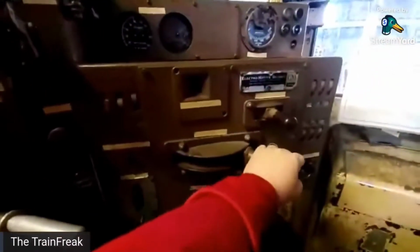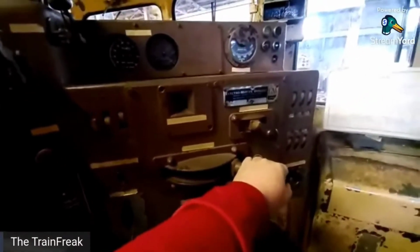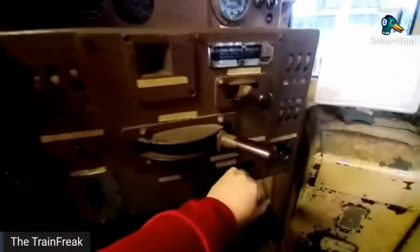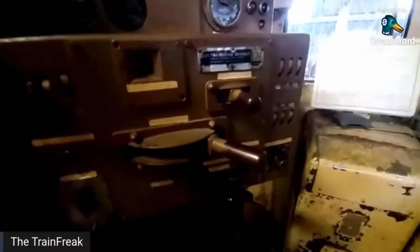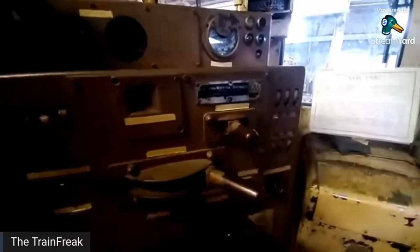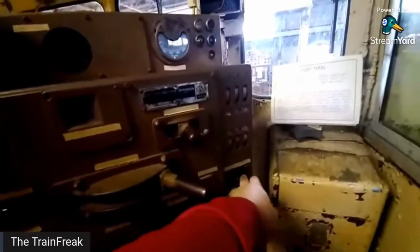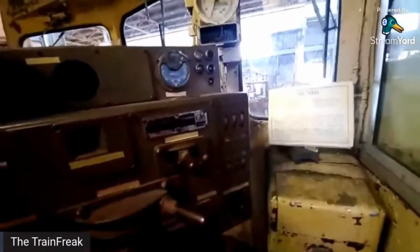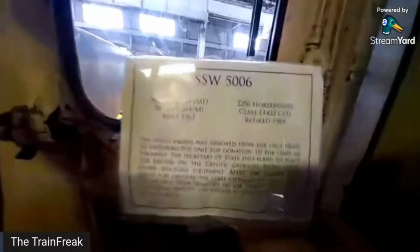So this is the throttle. This is what makes it go. This is your reverser, so forward, back, you name it. And a selector lever, not really sure what that does exactly. That's your headlight. And then other types of switches and gauges in there as well.